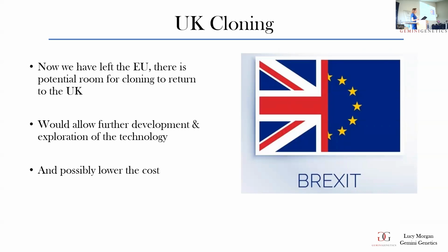Now we have left the EU, there is potential room for cloning to return to the UK, and this would allow for further development of the technology and exploration of it. We are a bit blinded at the moment by the fact that we can't have it here in the UK, so we can't investigate and potentially move its potential on a bit more, and hopefully possibly lower the cost as well, which would make it more accessible. So that's something that we're working on as a long-term goal for the company.